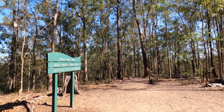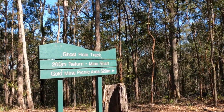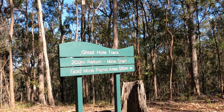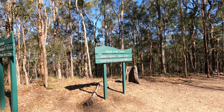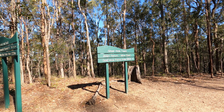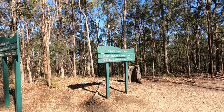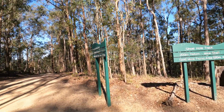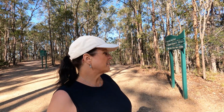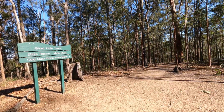The Ghost Hole Track. Now 200 metres return to the mine shaft, and the gold mine picnic area is 520 metres. How far are the falls? 1.1 kilometres. Do we take a quick detour to the mine shaft? 200 metres return? Yeah, let's go and have a look and see what the mine shaft's about. Okay, sounds good. Down this way.